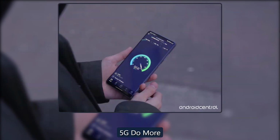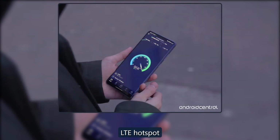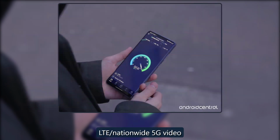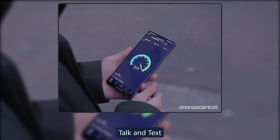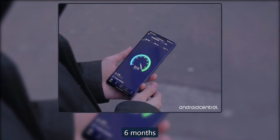5G Play More, 5G Do More, 5G Get More, premium data, 50 gigabytes, 50 gigabytes, unlimited, LTE hotspot, 25 gigabytes, 25 gigabytes, 50 gigabytes, talk and text, unlimited, nationwide 5G video, up to 720p, Mexico and Canada, Apple Music, 6 months, included, Disney, Hulu, ESPN, included, 6 months, included.